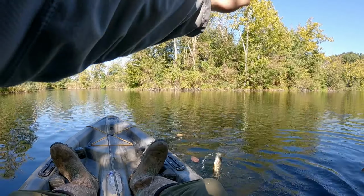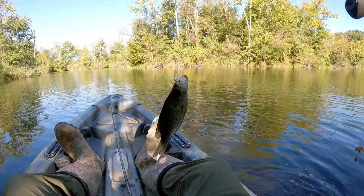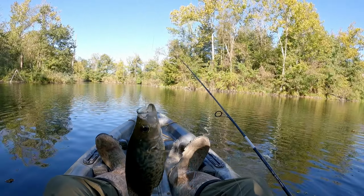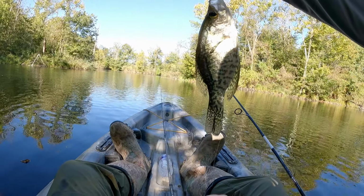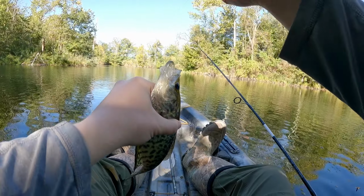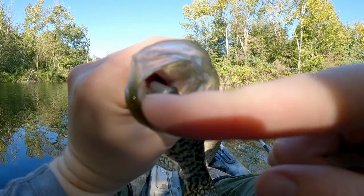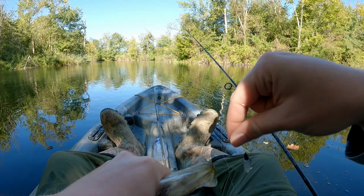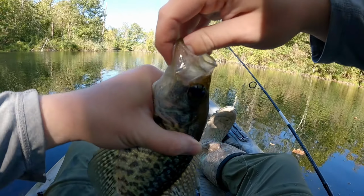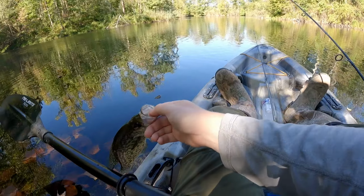Alright, I've been sitting here trying to find the right spot. Hopefully I can locate the little pile. I got myself wedged up on the bank, so we'll see. There's crappie number 2. This is one of the things I wanted today, and that is definitely a sign of having the right lure on. Figured this would be the perfect little lure today.